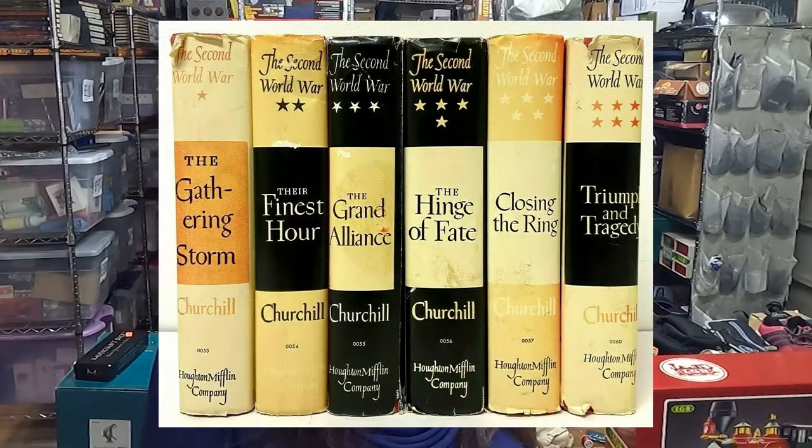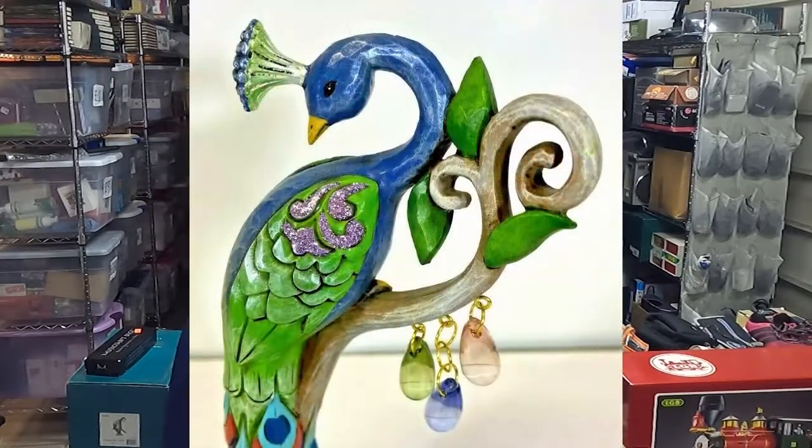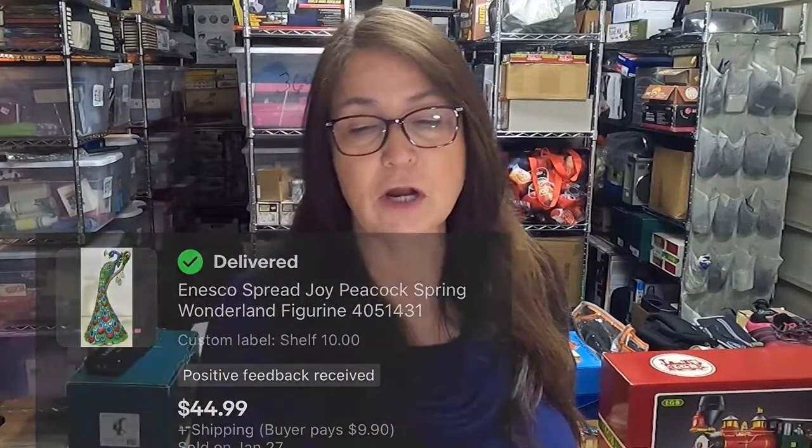A few weeks ago, I went to an estate sale and picked up this, it's the Second World War Winston Churchill, a set of 6 books, vintage. I paid $30 because they were $5 each and I sold them for $109.99. Next, I sold this peacock figure that I had purchased from an estate sale for $10 and I sold it for $45. And it probably took a couple months to sell.